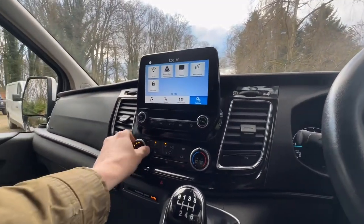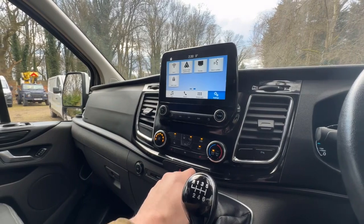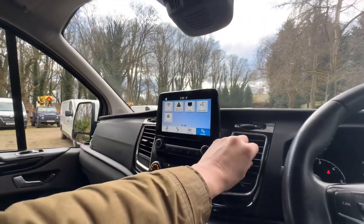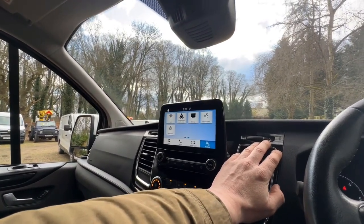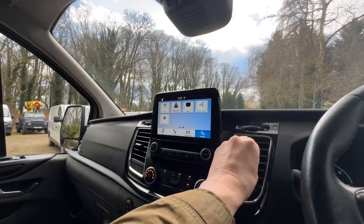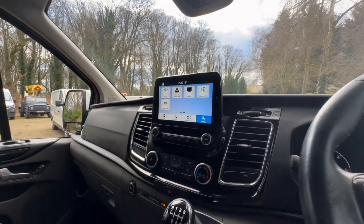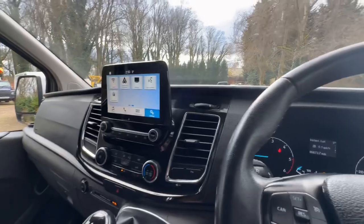This one's got aircon, so let's give that a whirl while we're here. AC's on. It's not freezing straight away, but it's getting colder, so obviously that's working fine. And it's chuffing cold today, so I'll switch that off. It's got heated windscreen. That's working fine. There's no display errors or anything like that, so that's all good.